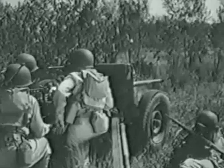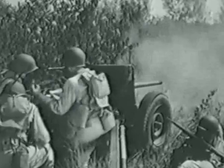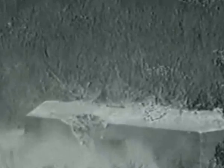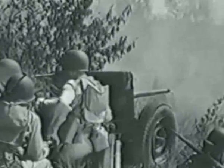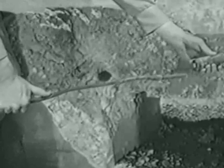At 800 yards, it can pierce nearly 2 feet of concrete. Hit! Cease firing! The 37 cuts them down to size. In this case, the projectile penetrated 21 inches.